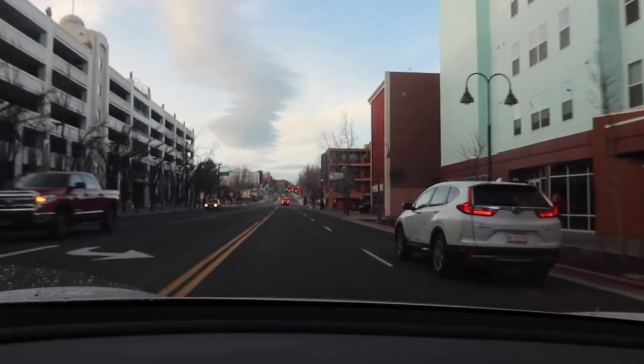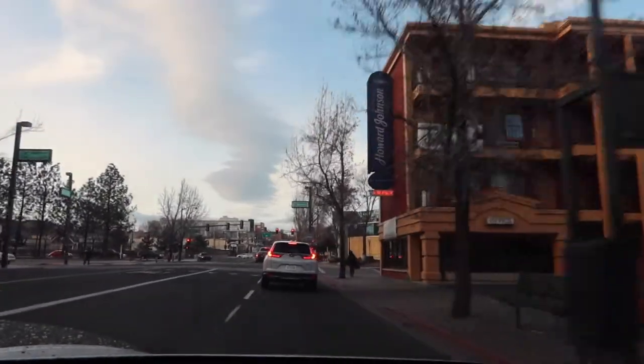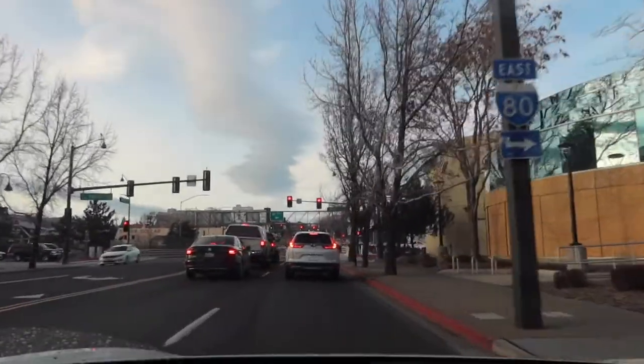In 500 feet, turn right onto Maple Street. Don't tell me what to do, okay? Now turn right onto Maple Street.